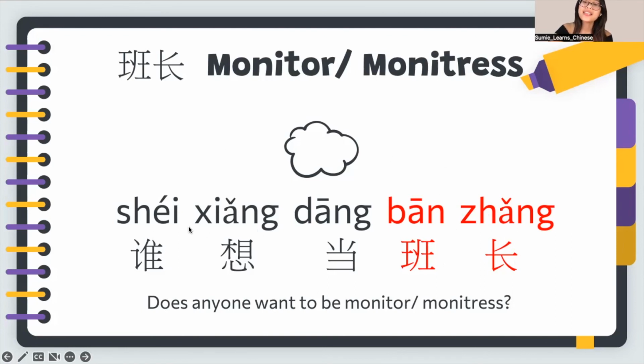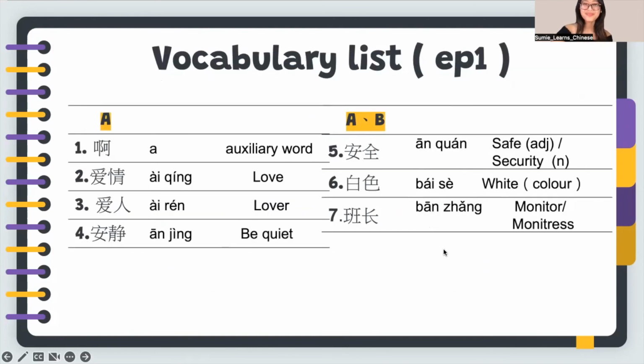Okay, faster. 谁想当班长?谁想当班长?Do you want to be a monitor? Do you want to be a monitress if you have a chance? 谁想当班长呢?Okay, so let me know. Do you want to be a monitor? 你想当班长吗?